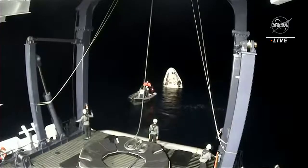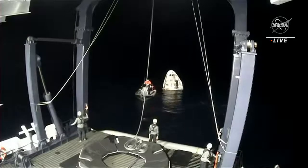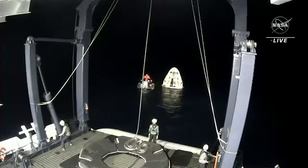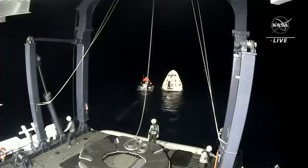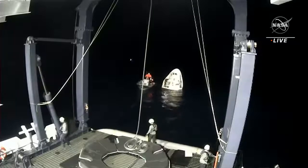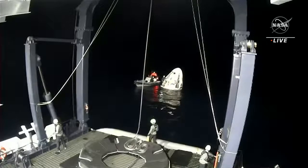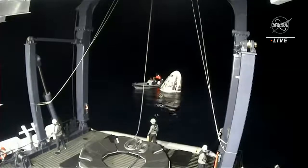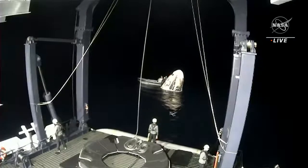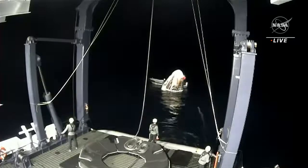SpaceX has two fast boats in the recovery fleet, which moved quickly to the splashdown point, and they have been joined by Go Navigator, the main recovery vessel on your screen now, which has moved into position near the spacecraft. Those two fast boats have very specific roles. On first approach, the first is focused on safety inspection of the capsule integrity and checking for any presence of those hypergolic propellant vapors we've been talking about, ensuring that it is safe for Go Navigator to approach the Dragon spacecraft.